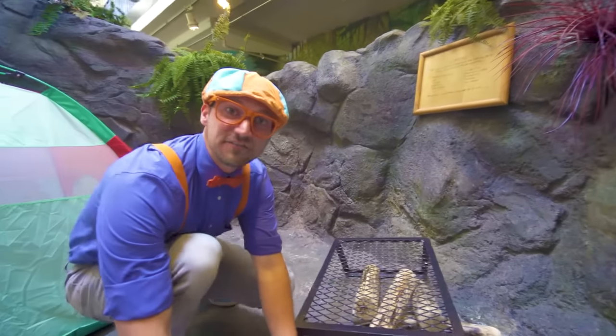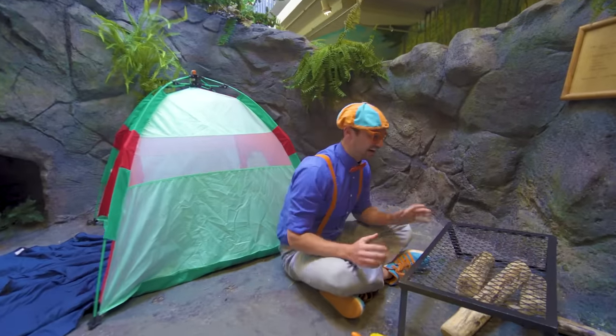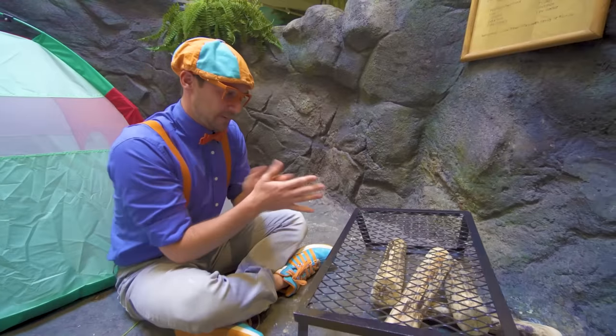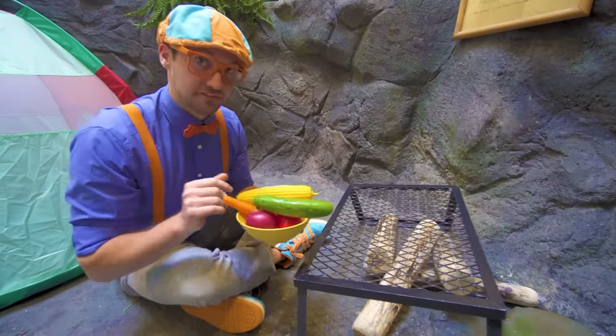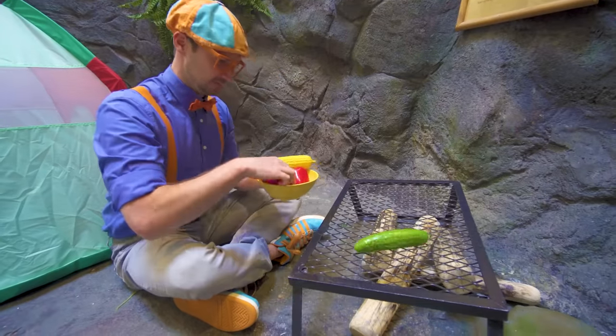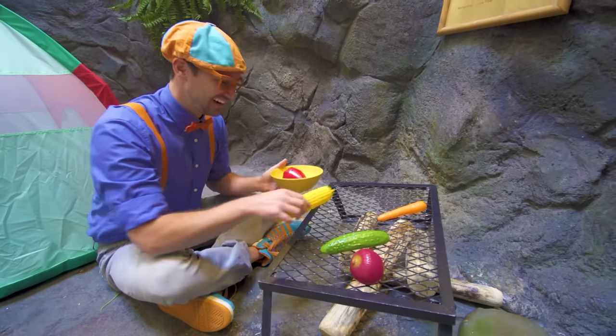Look, it's the fire at the campsite. My tent is right there. All right, for now, let's get warmed up just a little bit. All right, let's put the vegetables on the campfire. Okay, there we go.